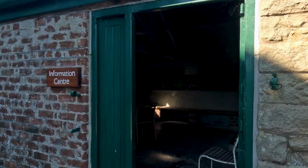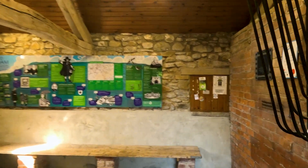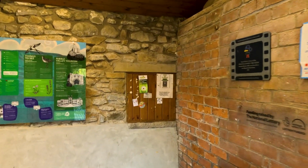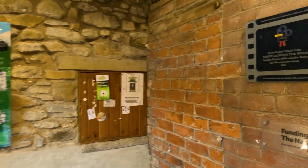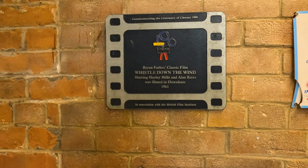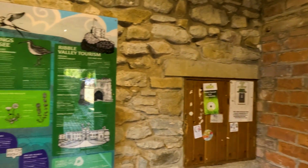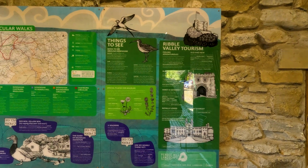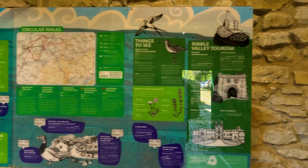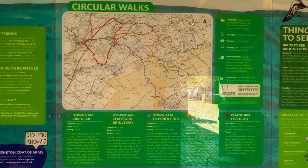It's worth spending a few minutes there before embarking upon the walk to learn about the area's history and what is nearby. There is a plaque on the wall in association with the British Film Institute, marking the fact that Brian Forbes' classic Whistle Down the Wind film, starring Hayley Mills and Alan Bates, was filmed in Downham in 1961. The next board shows things to see and more about the Ribble Valley tourism, and then next to that are Downham circular walks.